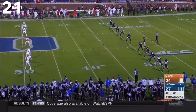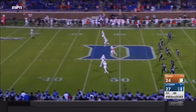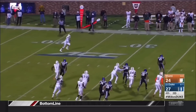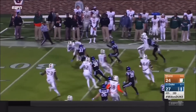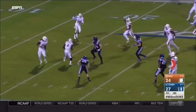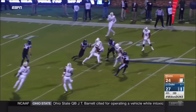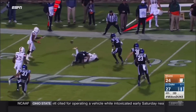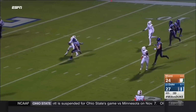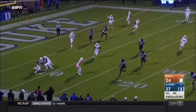Going to be a lot of rugby going on here. Take it short. Lateral. They practiced that on Wednesday. Time's going to expire on the game, so this either goes or it doesn't. Ball still alive. It's got to be a backwards lateral. Get behind it. Still alive.